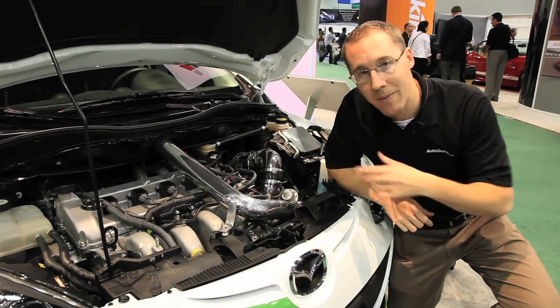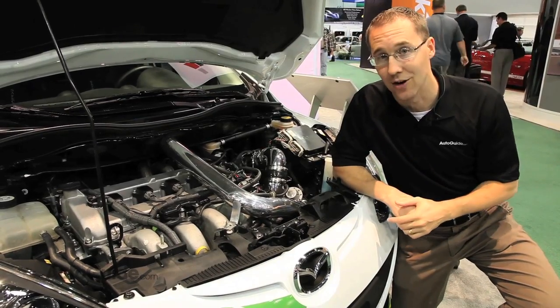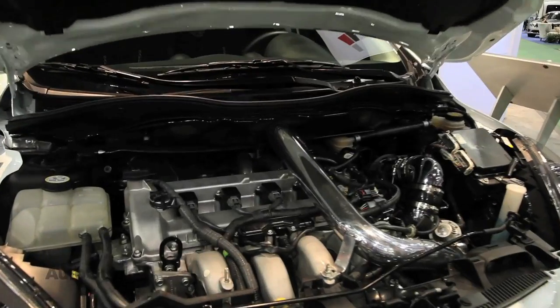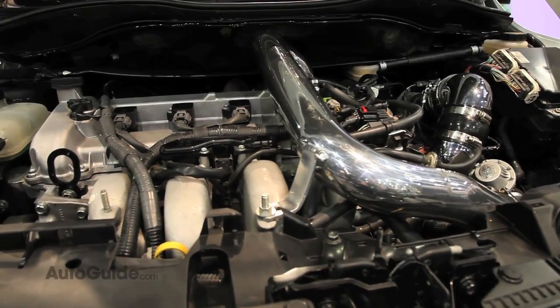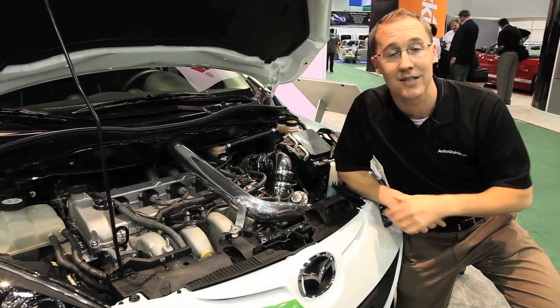If the big turbo badge across the side of this car is any hint, this is in fact a much more powerful vehicle. Now, rather than turbocharging the factory 1.5 liter, they've actually thrown it out and put in the same engine you'll find in the Mazdaspeed 3. That means it makes 263 horsepower and 280 pound-feet of torque. That's triple the amount of torque this car makes from the factory.